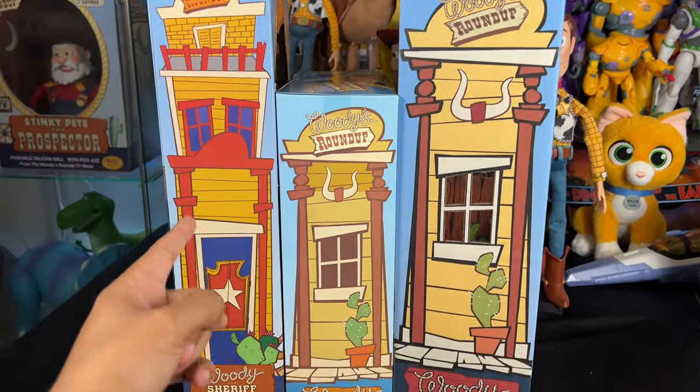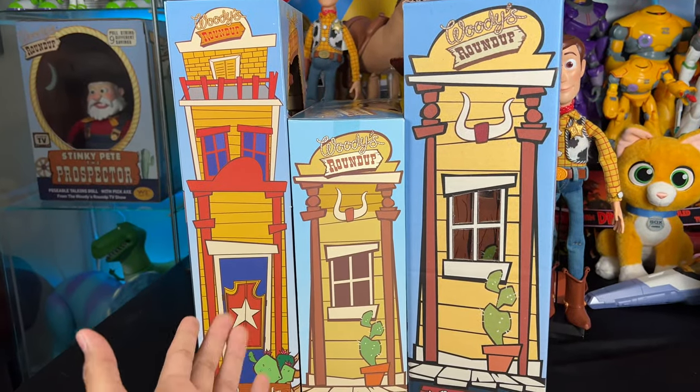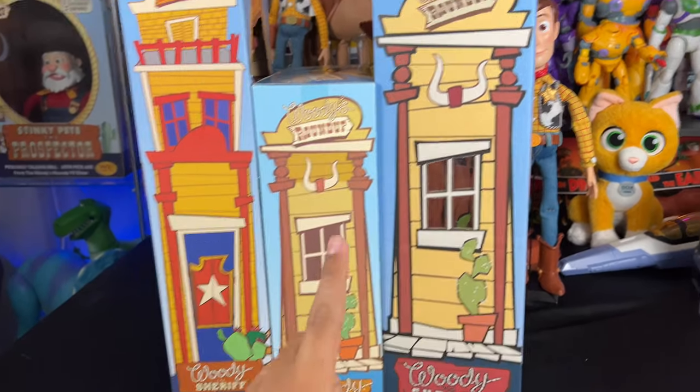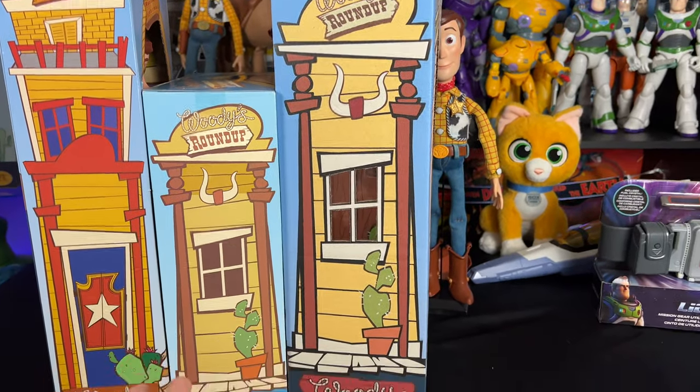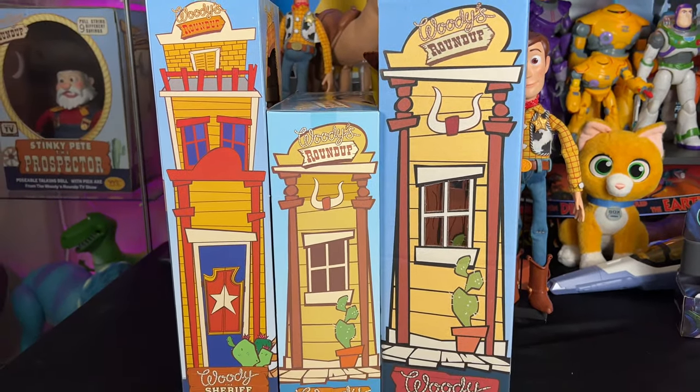Here's a look at Disney Store, Thinkway Toys box and my custom box. And I would say that Disney Store is my favorite official one. Thinkway Toys is my second favorite official one. And then this is my number one choice for custom if I was going to customize the box, because I think it looks way better.